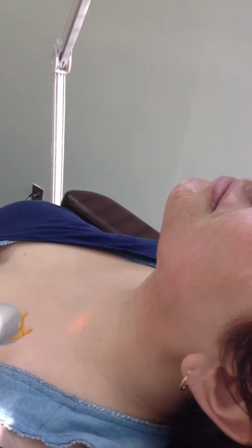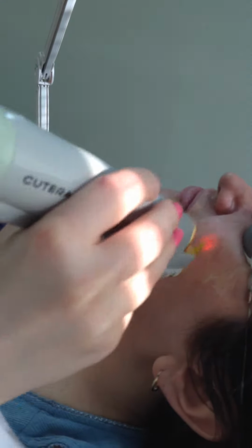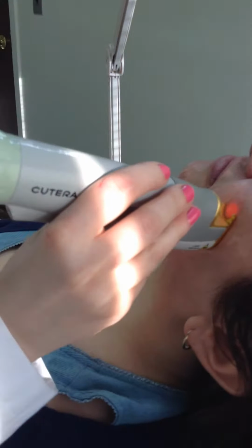Hair removal can be done anywhere that's not inside the orbits or over tattoos, and any hair that's got pigment to it can be treated.